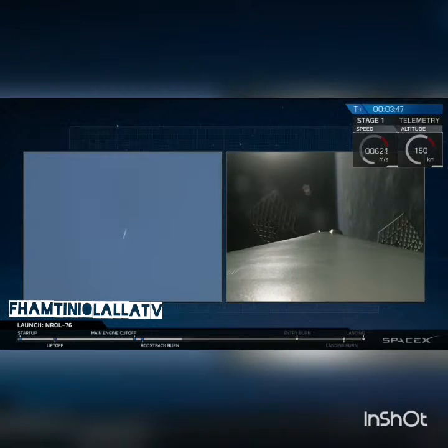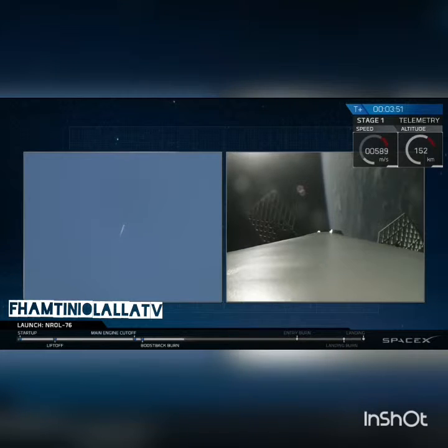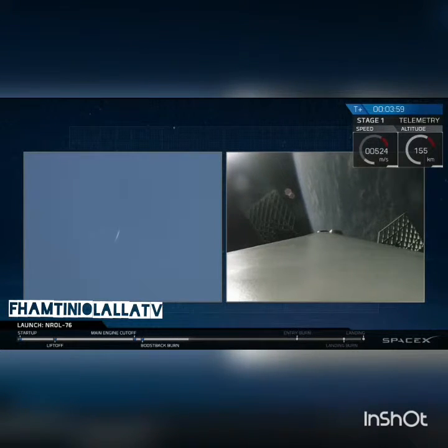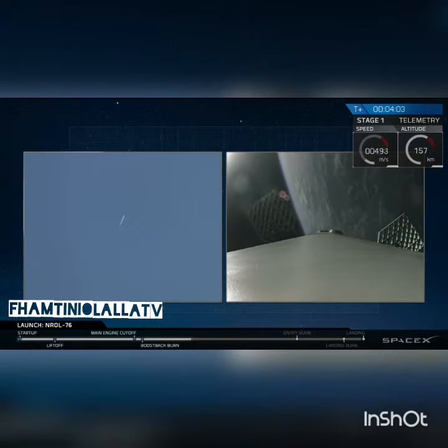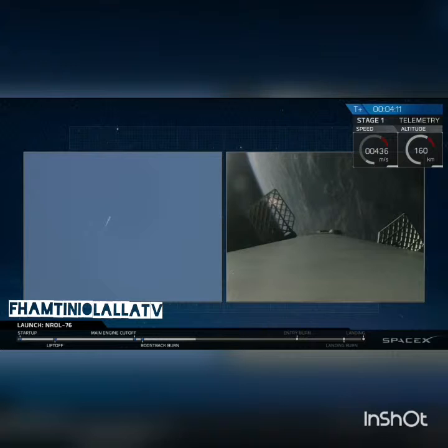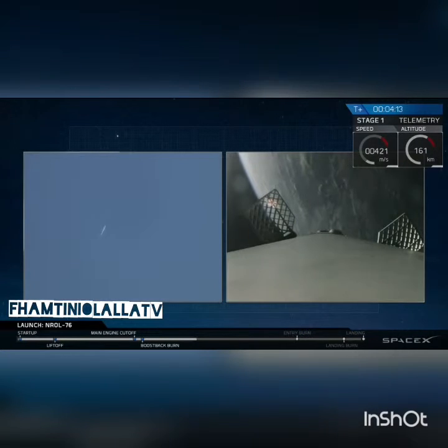On the right side is an onboard camera looking down from our interstage. That stage itself is 12 feet in diameter and over 100 feet tall, so you're looking down the length of that stage, and those grid fins also deployed, guiding us back through Earth's atmosphere. On the left side of the screen, you're seeing our assets on the ground tracking that rocket, the first stage, as it's making its way back.